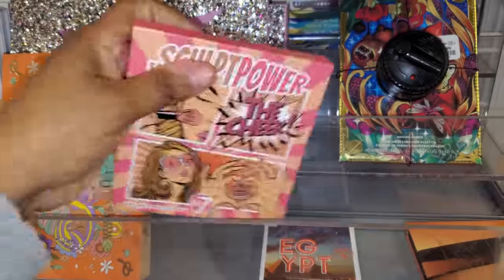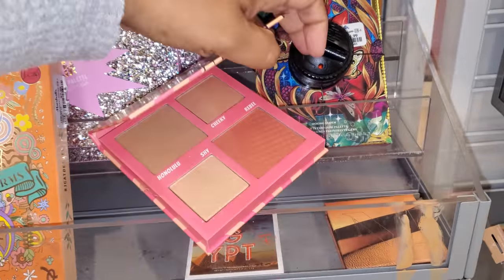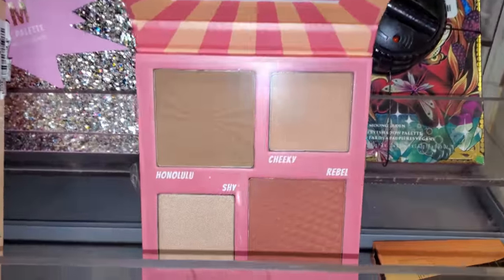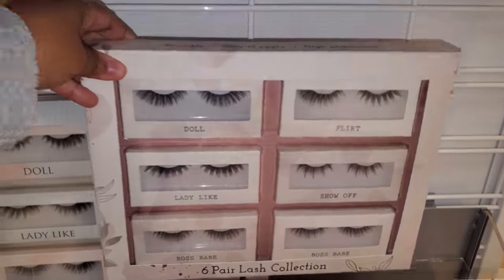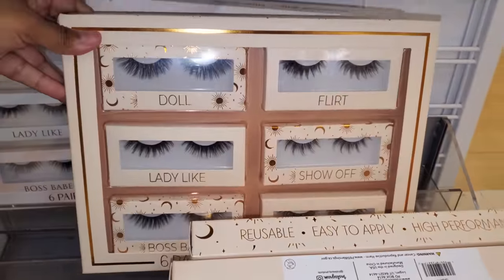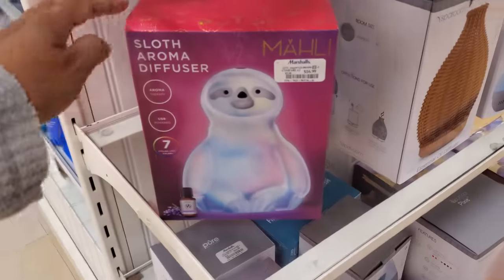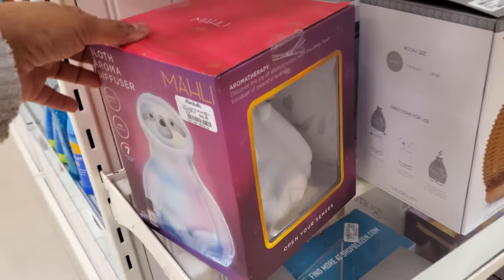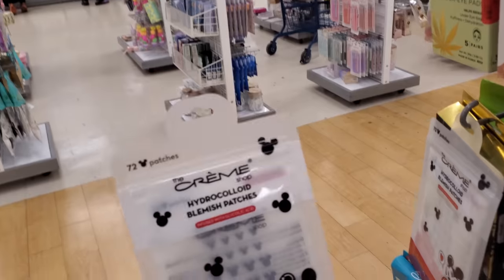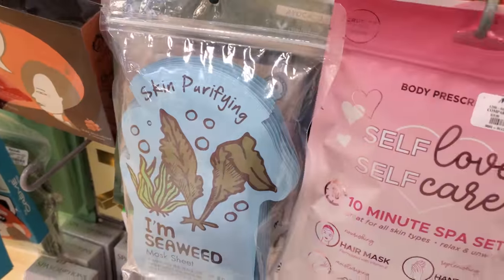Okay, this one's $5. Let's see if I could open it with one hand. I could do it. Okay, here we go. I think they're all the same. They're gonna be $7. Okay, look how funny. A sloth one for $17. It doesn't look like the picture though. It looks like something you could paint in Five Below. We have the Mickey Heads blemish patches, and they're $5.99.